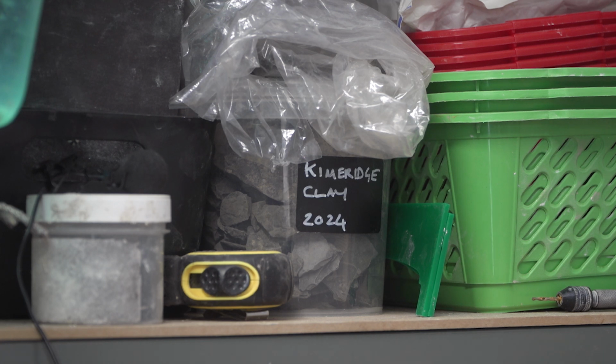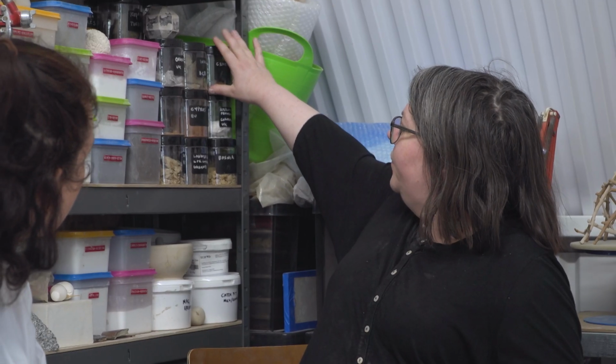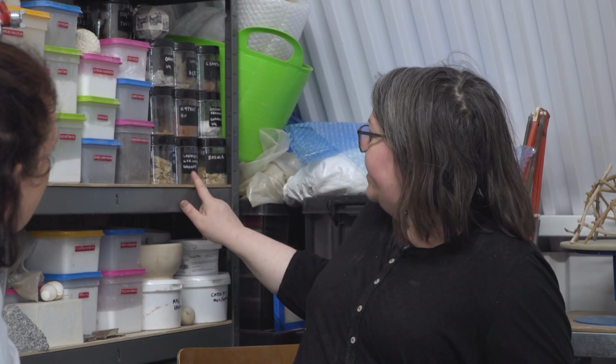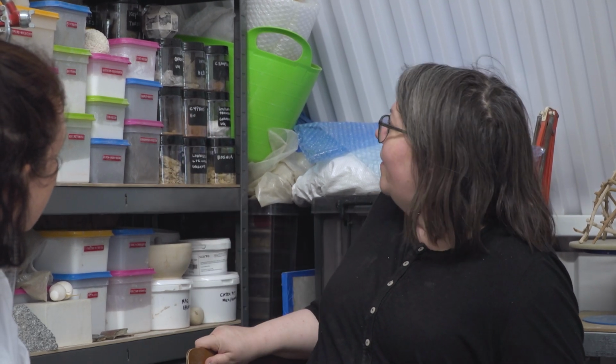So perfect. So will you grind that up, or how will you use that? I put things like rocks in the kiln to about 940, and it breaks down all of the bonds, and you can crush things up much more easily. All the ones that people send me. Wow, Cyprus. Some from Croatia. I've got some from Ukraine and Bosnia and Vietnam and everything.